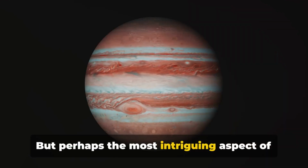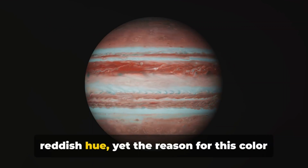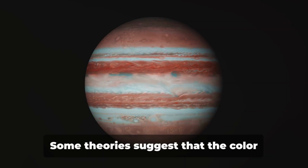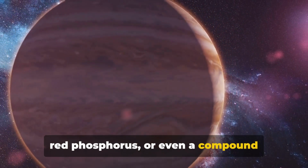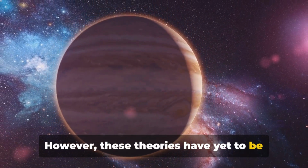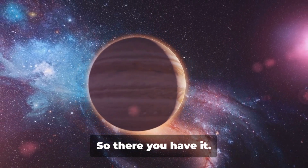But perhaps the most intriguing aspect of the Great Red Spot is its color. The storm is famous for its striking reddish hue, yet the reason for this color remains something of a mystery. Some theories suggest that the color could be due to complex organic molecules, red phosphorus, or even a compound containing sulfur. However, these theories have yet to be confirmed, making the color of the Great Red Spot one of the greatest unsolved mysteries of our solar system.